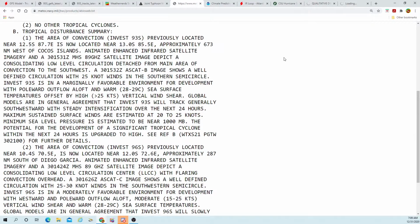Maximum sustained winds are estimated at 20 to 25 knots. Minimum central pressure is estimated to be around 1,000 millibars, so it's not that strong. The potential for the development of a significant tropical cyclone within the next 24 hours is upgraded to high. See reference B for the details.